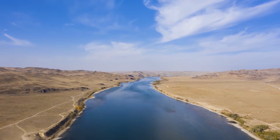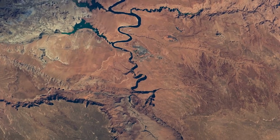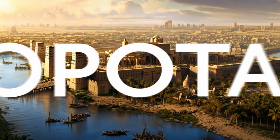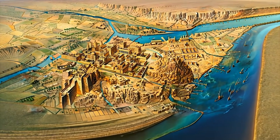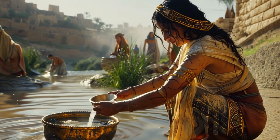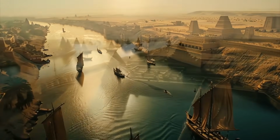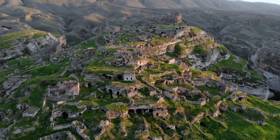Rivers changing course played a big role in creating one of the first organized administration systems in the world. Scientists found clues for this in the territory of ancient Mesopotamia. This name means the land between two rivers, and it was between the rivers Tigris and the Euphrates. People living there relied on these rivers for water, food, and transportation. Scientists wanted to figure out how these sudden changes in these rivers affected ancient people.